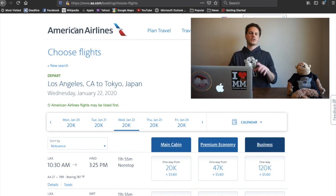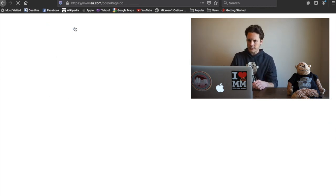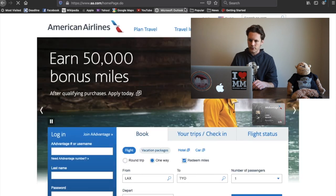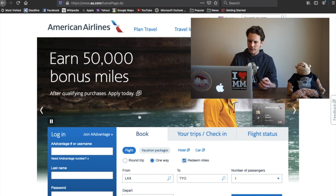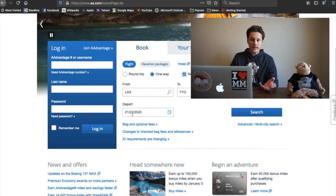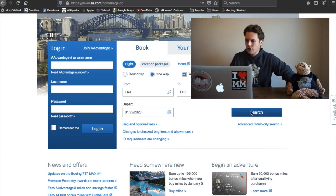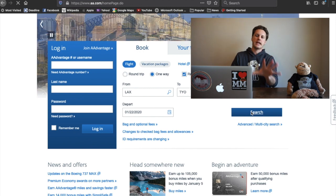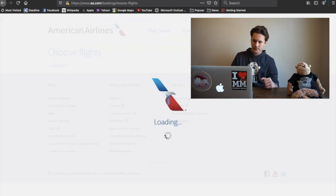Let's just click on over. I'm going to show you how to search some of this stuff. Here you can see the last search that I had was LA to Tokyo when I was researching this a little bit. So let's go back to the home page. On this home page, you're going to go down. You're going to put in LAX to Tokyo. I'm just going to use the 22nd as a date. Let's just go ahead and search that. So this is just your standard normal search to see what it's going to populate.